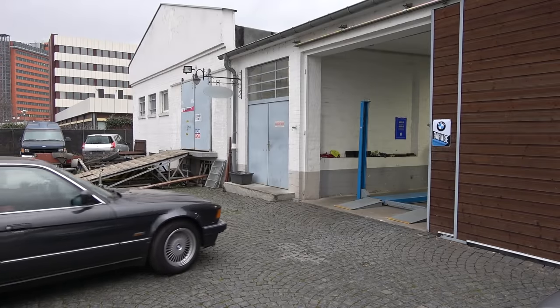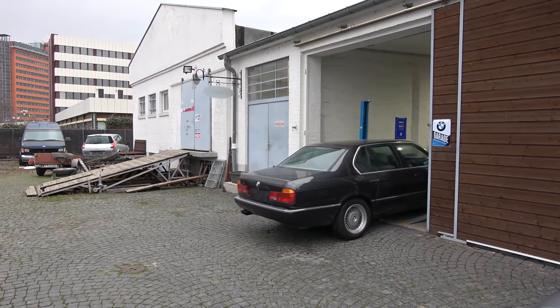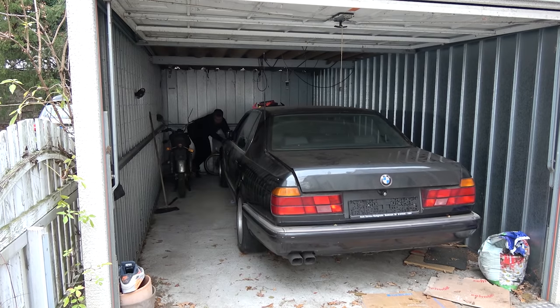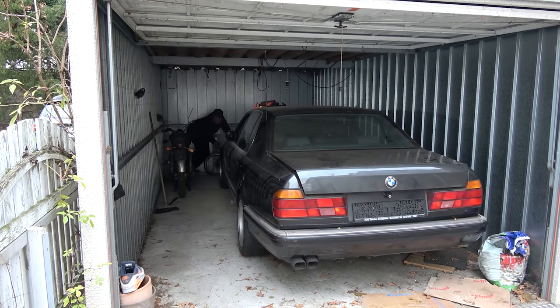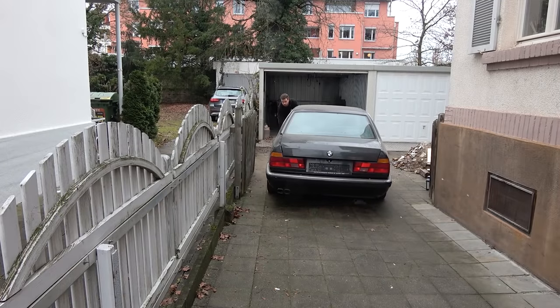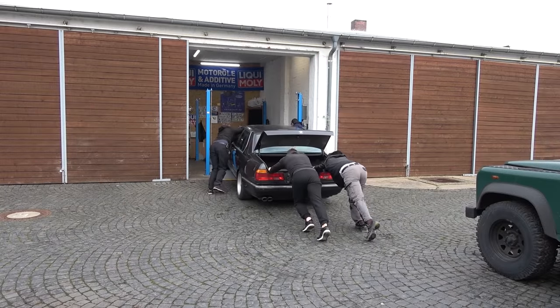Welcome back to part 7 of Project Karlsruhe. It's been a while since we worked on this car, so it's time for a quick recap. This is a 1988 BMW E32 750iL that I bought in Karlsruhe, where it's been sitting unused for around 5 years. Roll, my friend. Roll. After pushing this 1.8 ton beast out in daylight, it was trailer back to my then tiny shed.